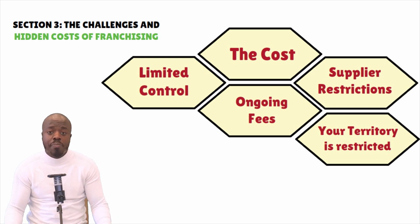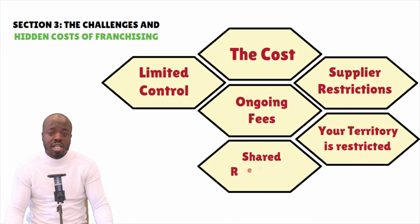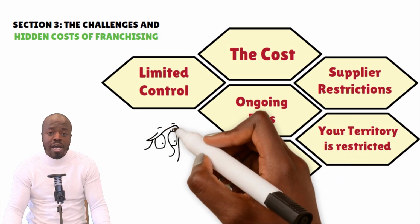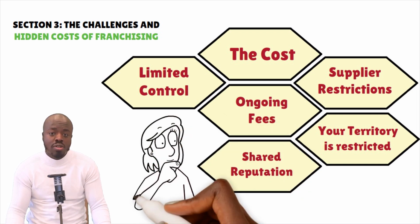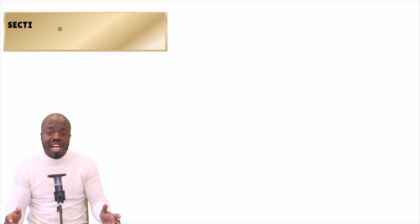I mentioned earlier that the branding is a positive for you, but it can also be a negative with shared reputation. If another franchise location gets bad press, your nursery could be impacted too, even if you've done nothing wrong. So franchising works for some people, but the reality is that you're always building someone else's brand. Even though it's your nursery and your hard work, you don't own the identity.